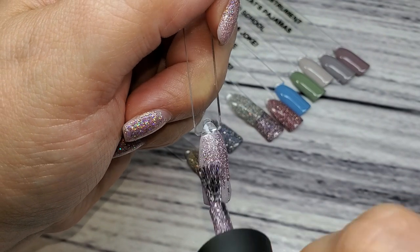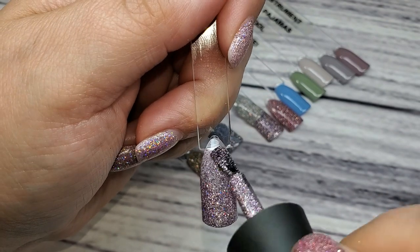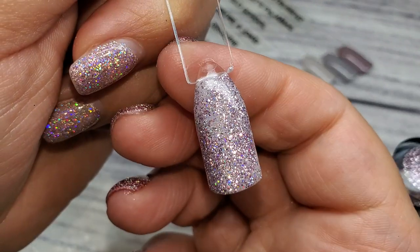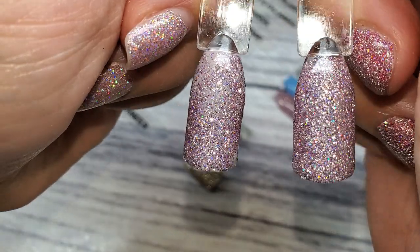Ooh, I love this one. Of course, you guys know how I am with purple. I'm actually kind of surprised I didn't put this one on my nails and I put the other one on, but that is a stunning combination right there. And let's get Fancy Pants side by side.